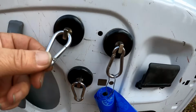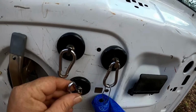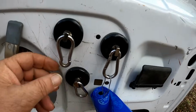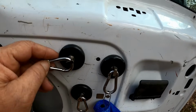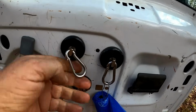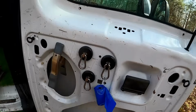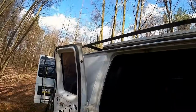And I have some extras. I also got these on Amazon too. They're not too expensive, but they're a little expensive. But they are extremely strong. I mean, good luck pulling them off. It takes some effort. So it holds the tarp up really well.